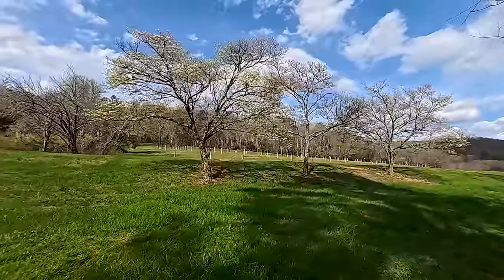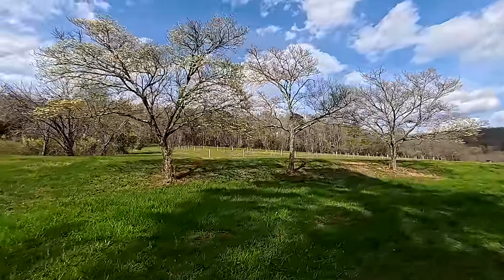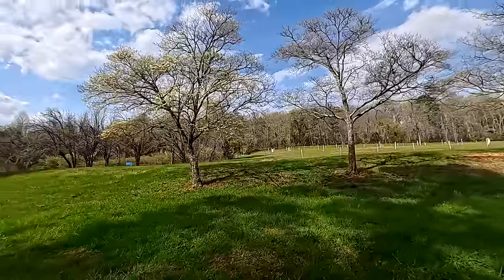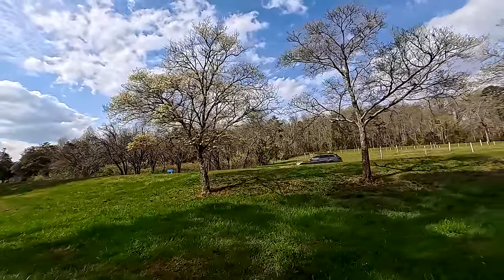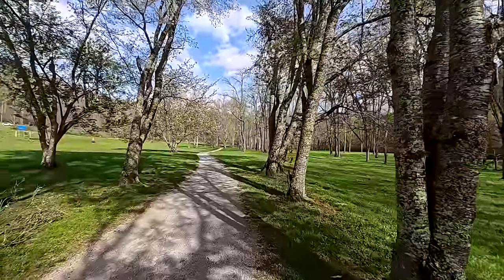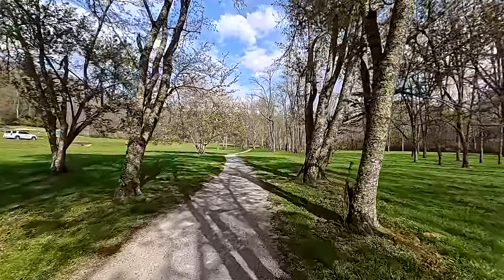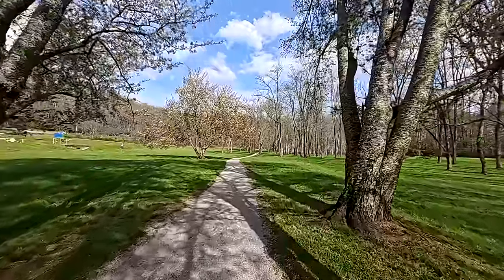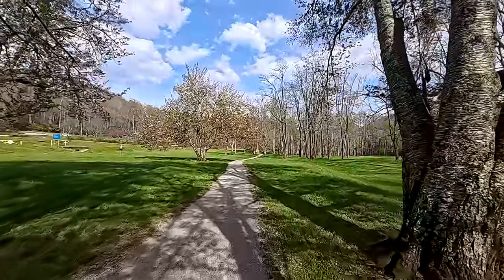Actually, I thought this trail wasn't going to be as pleasant because it's right by the road, but it's not bad. Beautiful views, and the dogwood is in bloom there. Here's that planted area. It's beautiful through here. I'm not sure what that flowering tree is up there. Kind of looks like a cherry, but that's huge.